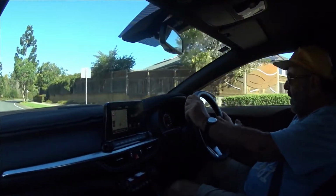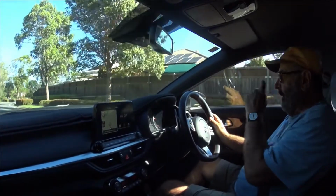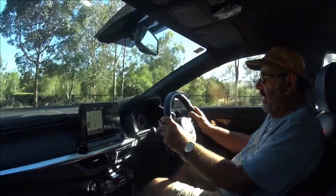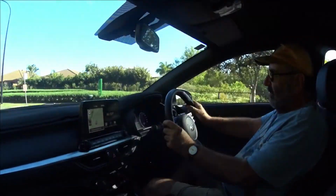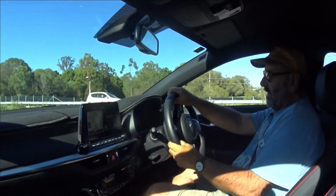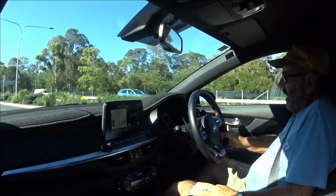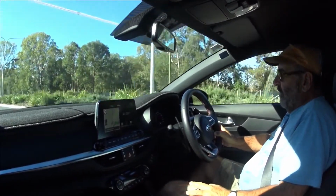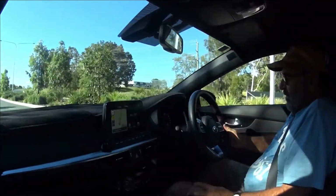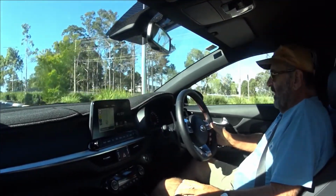Well, here we are taking the Cerato GT for a drive for its 5,000 kilometre review, and I can tell you that it's been an absolutely terrific car for the 5,000 kilometres we've done in it. It's got a 7-speed dual clutch gearbox with the various modes: sport mode, comfort mode, smart mode and economy mode. Mostly I drive it in sports mode, using the gearbox itself to change up and down.